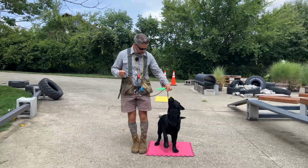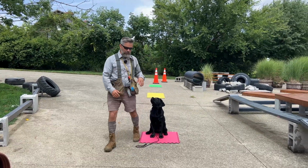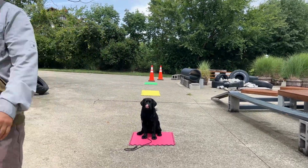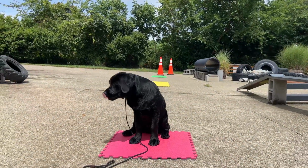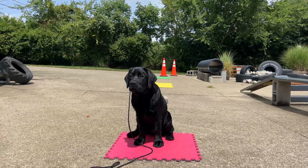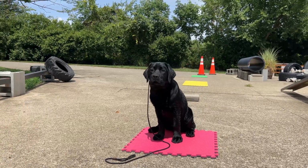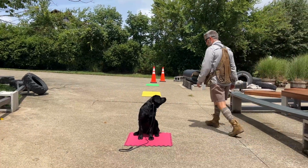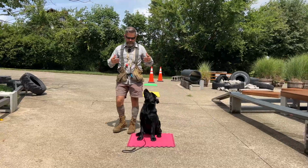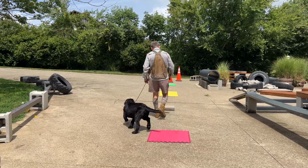But we work on a concept called progression via mastery. Once we master a given set of exercises, or exercises in specific environmental conditions, then we strive to make it a little bit harder on the dog, because what creates growth in a dog is stress. When you stress a dog physically and mentally, they have to adapt. That's called the adaptation principle.